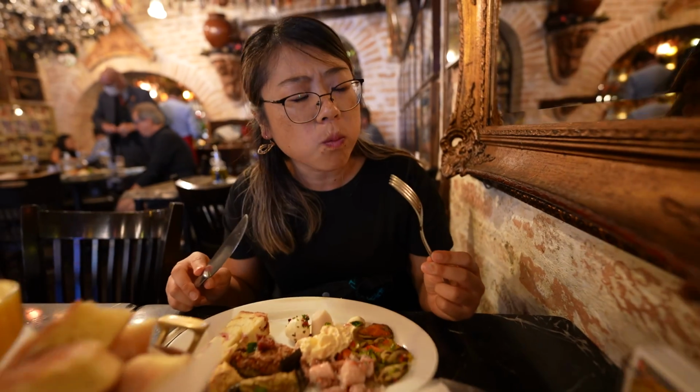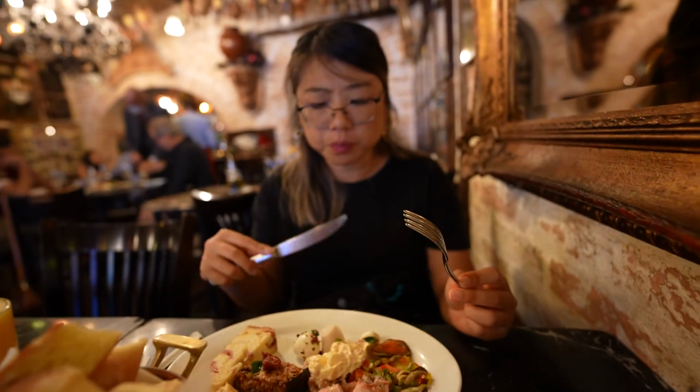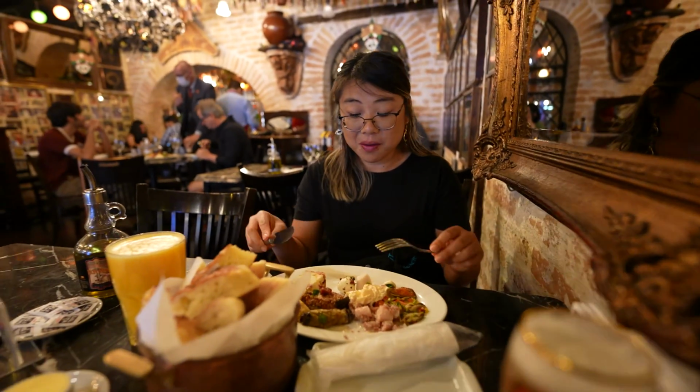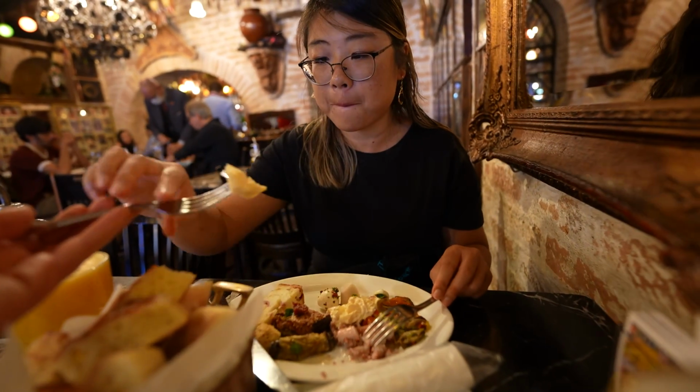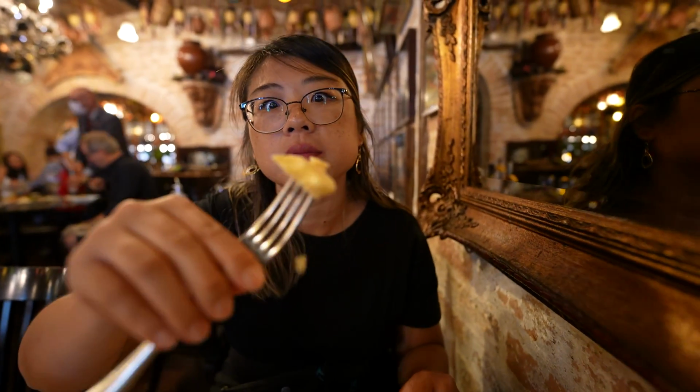Have you tried the Parmesan cheese? Because if you guys at home have never had proper Parmesan cheese, it's about to change your life. Do you need some? Do you have any? You gotta eat this Parmesan if you want it. It's so good. That's a big piece. Just take a bite of it. It's so unbelievable. This is the best cheese I've ever had. It's amazing, right?